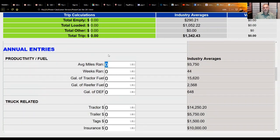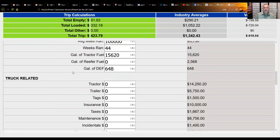So we're just going to run about 100,000 miles for the year in this situation. And you're going to put 44 weeks in there. I found that that's about the average a truck produces in the year. And we'll put the industry average, 15,620 for the fuel, so we don't have to take a calculator, although the ProfitCalc now will do that automatically for you based upon your MPG. So we have modified that. So put 648 in the DEF.